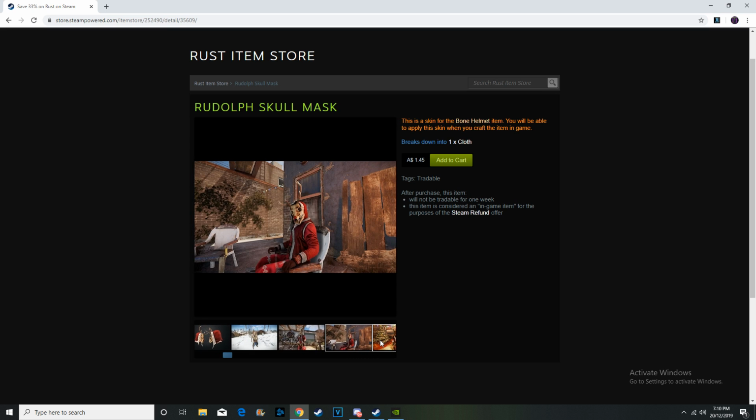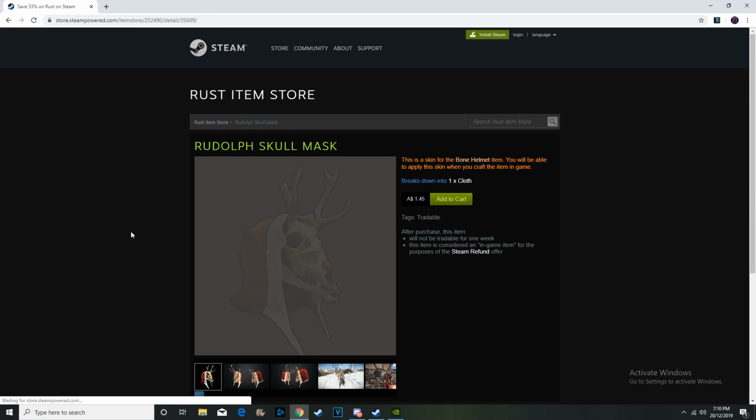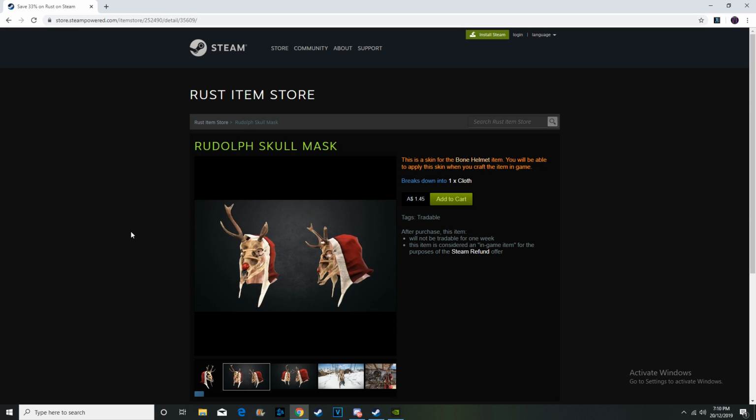Now, this one isn't even on the front page of the Rust item store when it comes to top sellers, and I do think that that is also a plus. So overall, I do think that the Rudolph skull mask will be a very safe investment and could potentially make you a decent amount of profit.